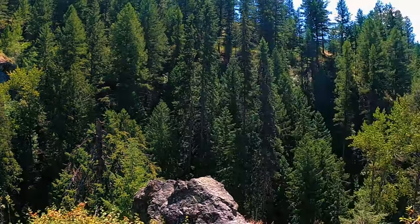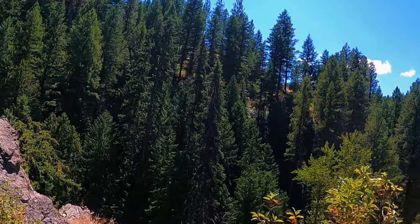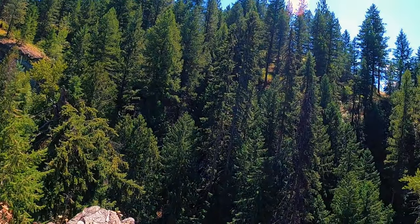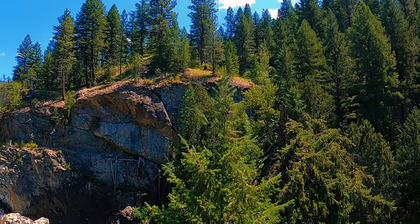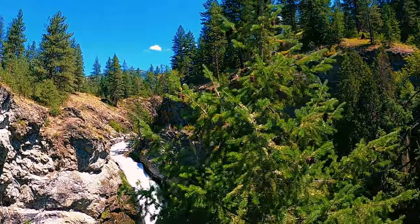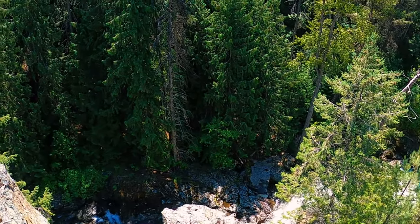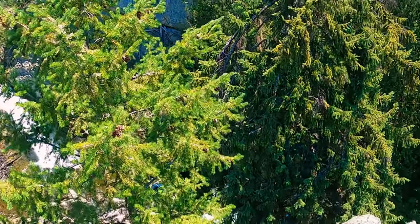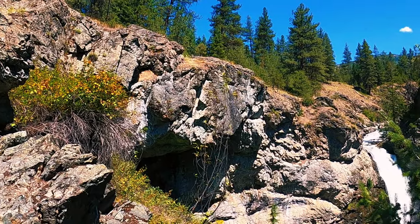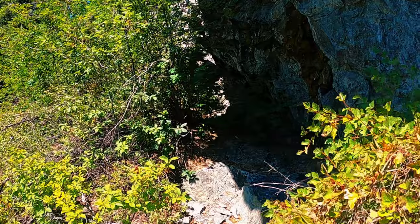Now where? Down here, I guess. And watch out for rattlesnakes too. It's about 35 degrees today. Whoops. Well, it's not down this way. Thought I'd get over there. This is the pathway. Kinda, sorta.